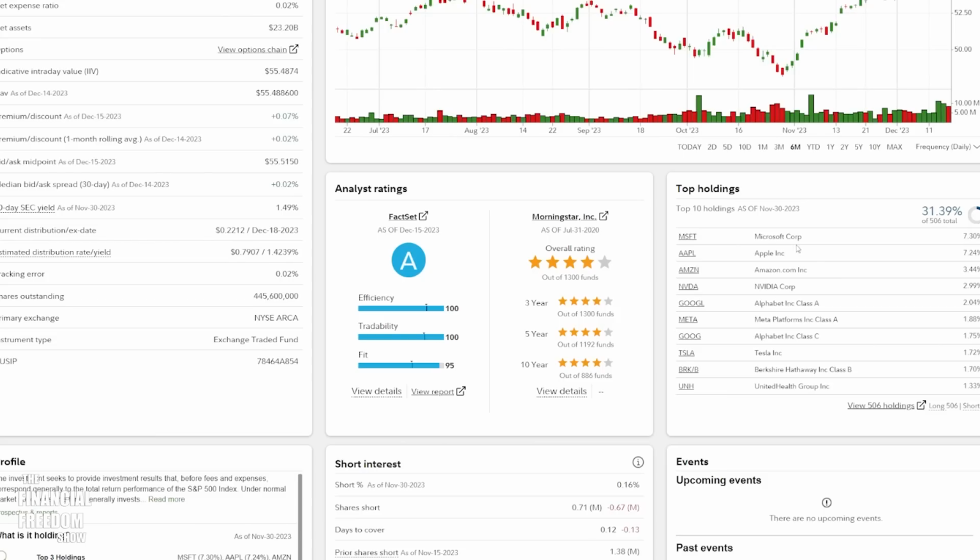If we get on this list, we can see the next highest is Amazon at 3.4%, Nvidia at 2.9%, Google at 2%, Meta at 1.8%, Tesla at 1.7%, Berkshire Hathaway at 1.7%, and United Health Group at 1.3%. There's a total of 506 holdings in this portfolio.